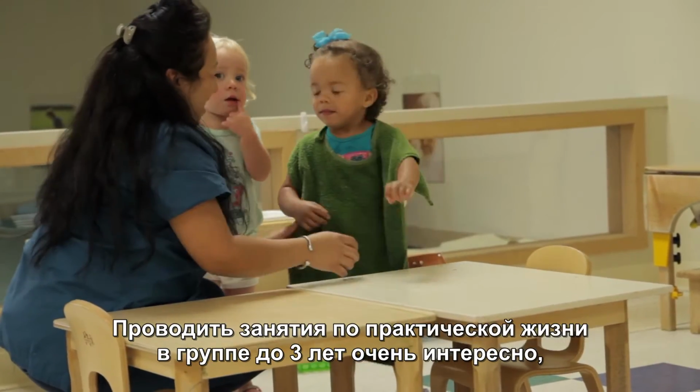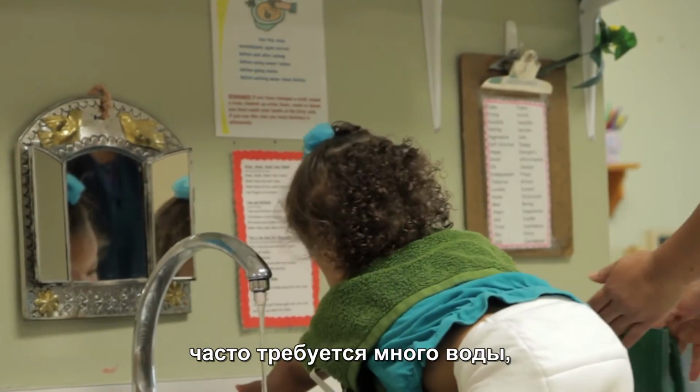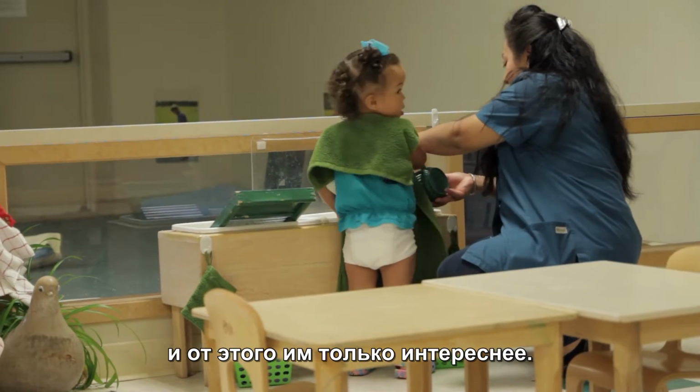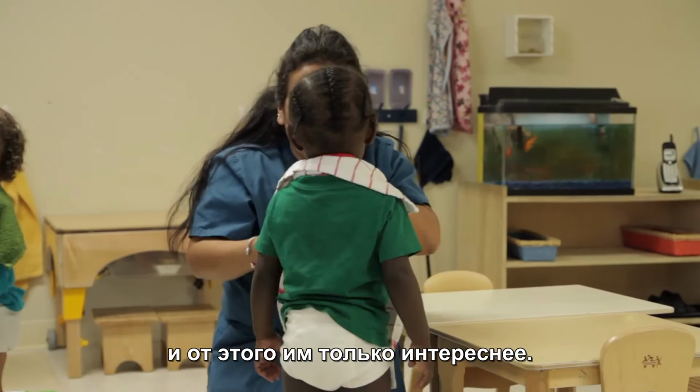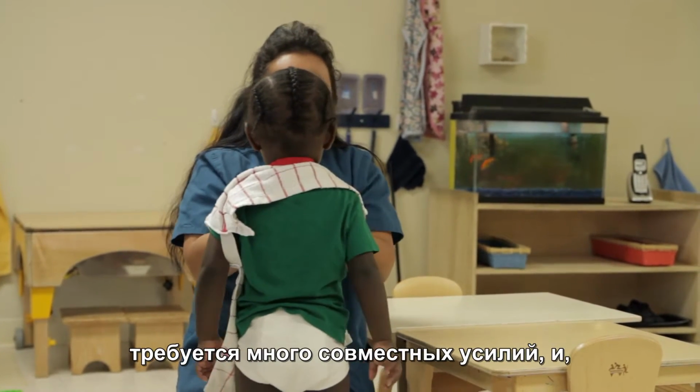Practical life with toddlers is interesting. It's often messy. It often involves a lot of water. And you just know that's part of the attraction of it to them. There's a lot of collaborative work around practical life in the beginning.